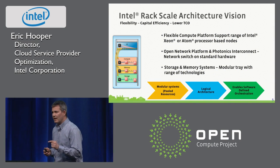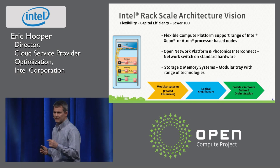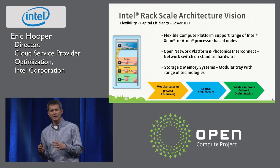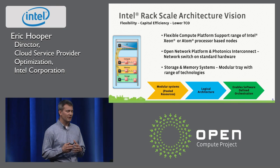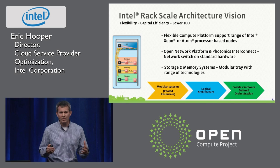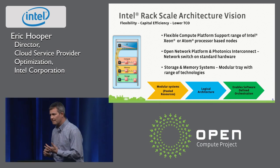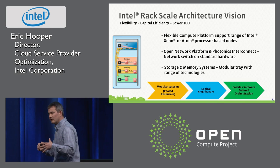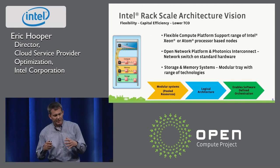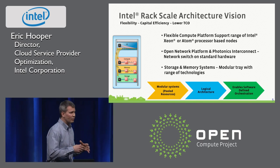But let's begin with the end in mind. Where do we see the needs of scale out infrastructure, whether it's for public or private cloud, evolving? Where is it going? And we think there's a strong voice from the community that we need scalable, flexible, efficient infrastructure that supports resource pools that deliver the services that are uniquely demanded by the wide range of workloads.